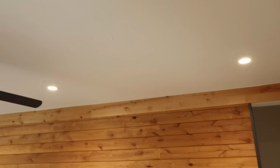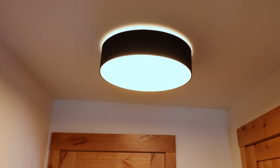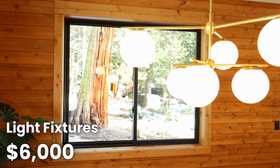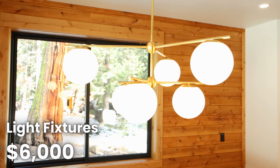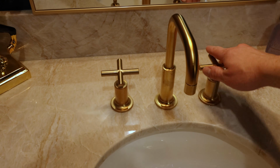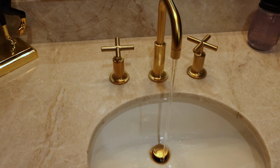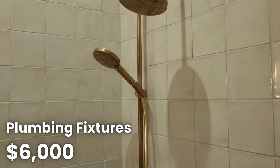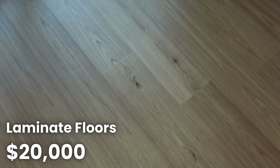from Z-Line. All the can lights and special light fixtures inside and outside the house were $6,000, including this modern chandelier from West Elm in the dining area and these pendant lights over the island. All the plumbing fixtures, including these beautiful brass Kohler faucets and sinks, as well as the toilets and shower fixtures, were $6,000. The flooring throughout the house is a waterproof laminate from Pergo that looks like French oak, and it cost $20,000 for materials and installation.